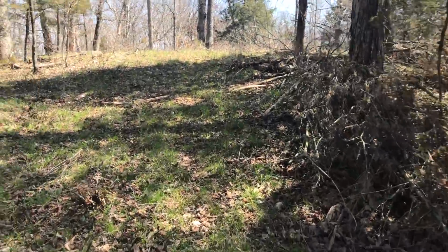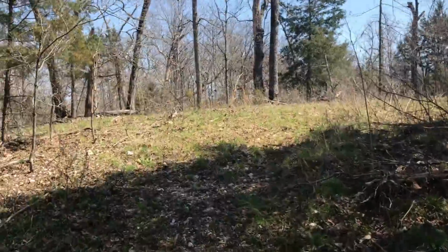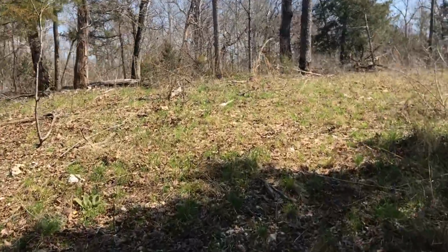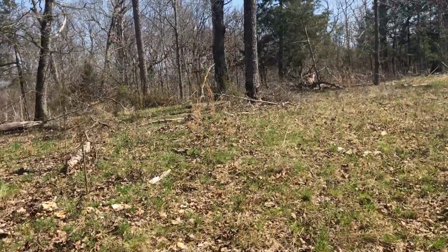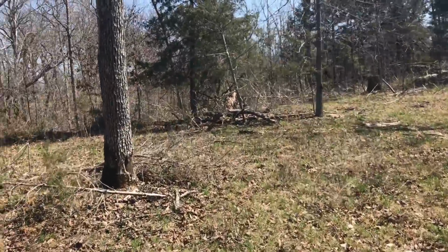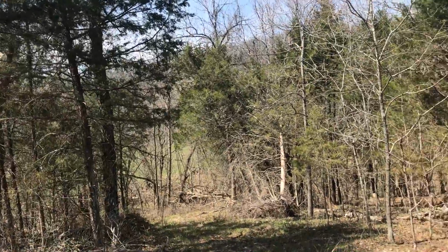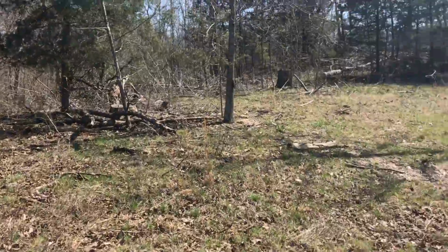It's much too steep. But here on tract 1, we may have found the unbelievably perfect mix of a high and dry building site with potentially a view and access to the water. Oh, this is fantastic. This is better than I expected.